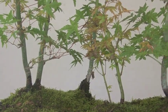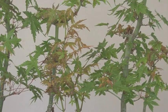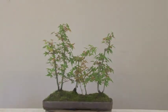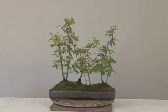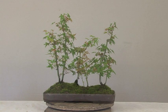Well, here's the finished product. Took a while, made a mess, but it's done. Hopefully he'll be happy when he comes by tomorrow to pick it up.